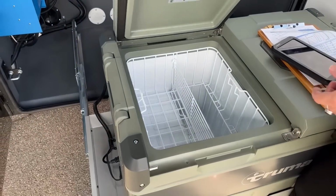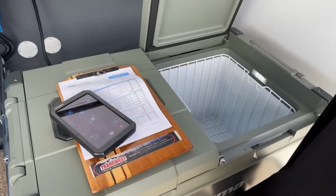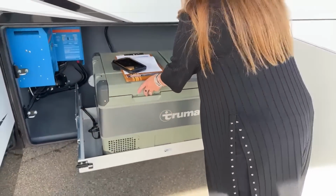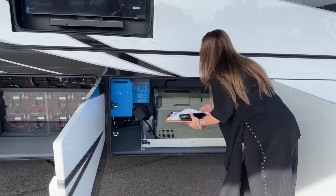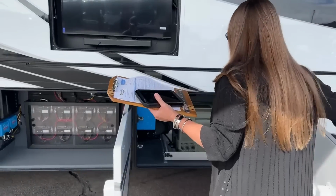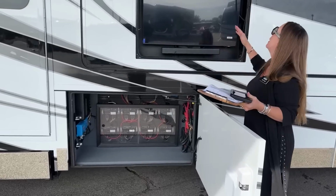And then let me open the other. So with shelves, and then just a deep basin. And as mentioned earlier, due to the fact that you have these two 3,000 watt inverters, you do have the capacity to run your central air conditioner without being plugged in.